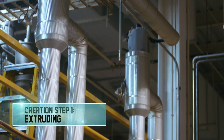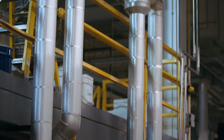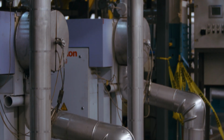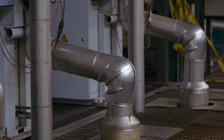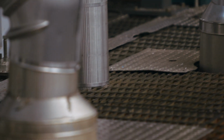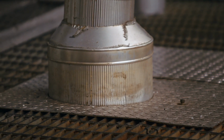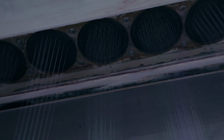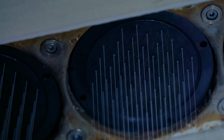In creation step 1, a second extrusion process transforms the chips into thread. The 5mm sized chips flow from the holding silo into an extruder. They're heated to 300 degrees Celsius and melted down. The auger pushes the plastic through a die plate to form 50 filaments of polyester, only 20 microns in diameter.